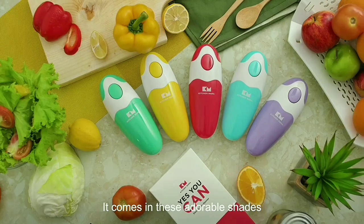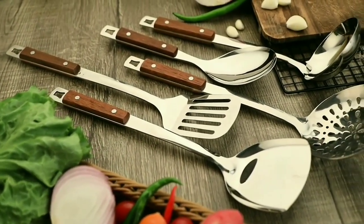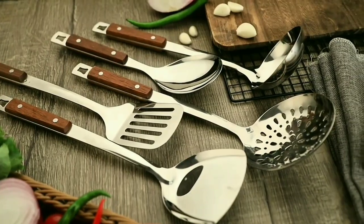Sleek and stylish design. The eye-catching teal color adds a modern touch to your kitchen decor. Its compact size allows for easy storage.